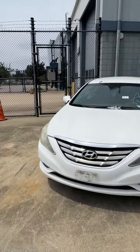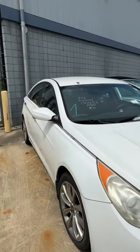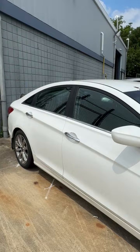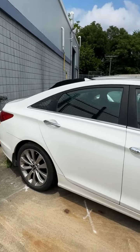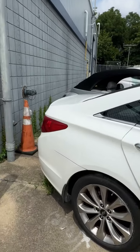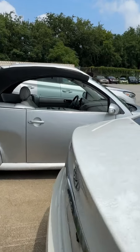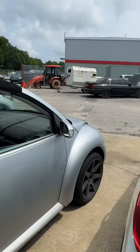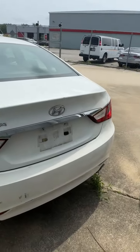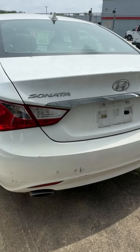Okay, we're going to get it started now with lot number one. No key on this one. This is a 2012 Hyundai Sonata. Once again, no key on it. We're going to walk around. I'll point out anything that I see that may be glaring, such as a dent, ding, gunshot holes, whatever the case may be. I'll try to point it out to you as I walk along. Minor scuffs and things, I may point out, like you can see right there on the back of this one. Some minor scuffs here and there.